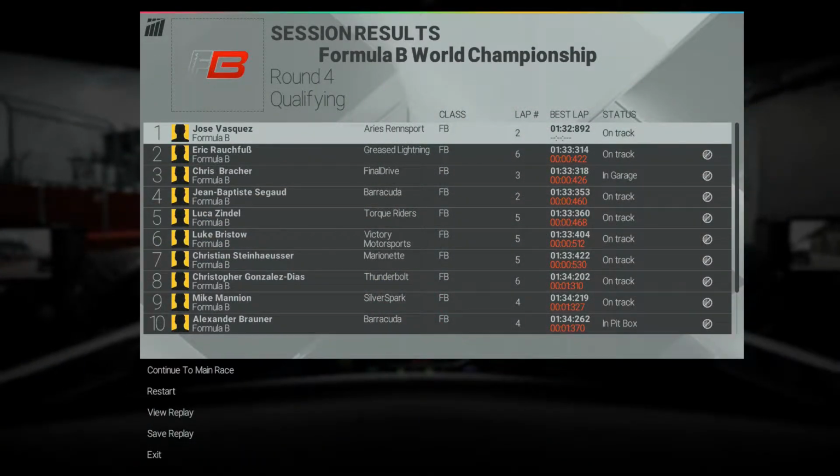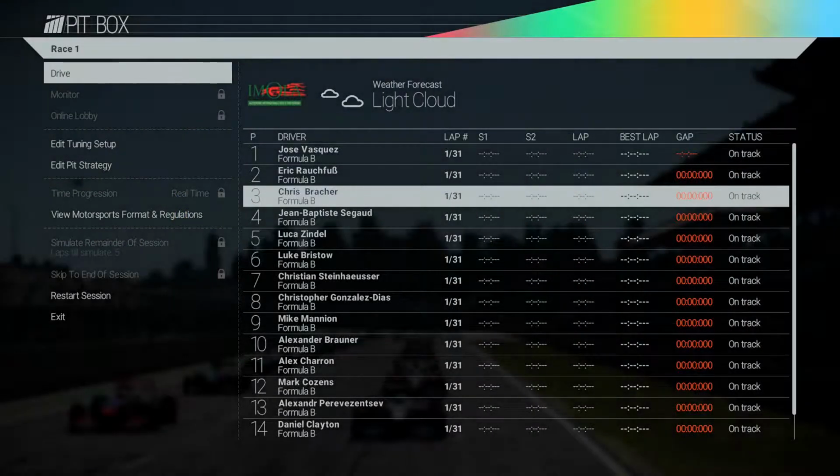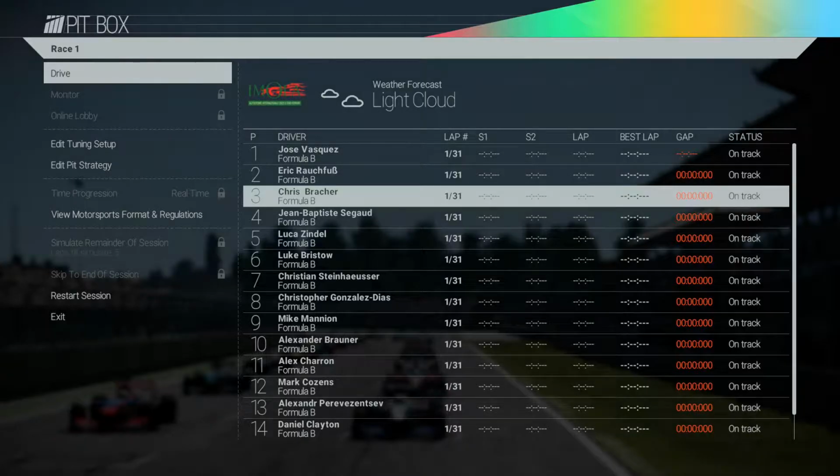So starting 3rd on the grid for tomorrow's race, Jose Vasquez is on pole. Eric Raufusch is starting directly ahead of us there. I'm not really sure what happened to our teammate there, Daniel Clayton. I don't see him anywhere in the top 10. Usually he's pretty fast, so I wonder what happened to him there, as he starts way down in P14 and definitely did not have a good qualifying session.